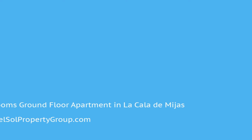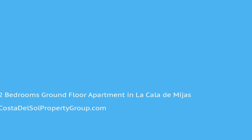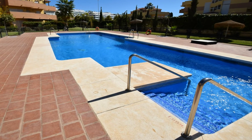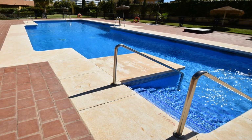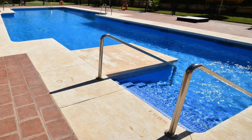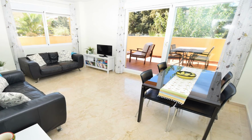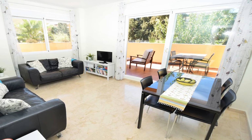Beautifully presented two-bed, two-bath garden apartment in the very popular community of Los Prados del Golf. This apartment is sold fully furnished and has had a long history of quality holiday rental clients, so would be an ideal purchase for an investment buyer. At the same time, it would be perfect as your private holiday home.